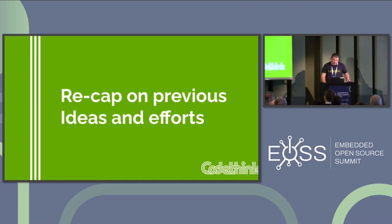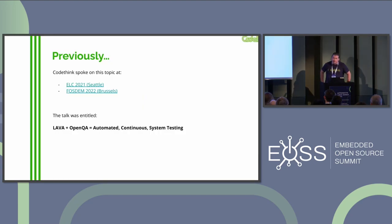Okay, I'll do a quick recap of some of the previous things that we've spoken about. So we spoke at ELC 21 and FOSDEM 2022, and that talk was Lava and OpenQA was automated continuous system testing. So I'll talk a little bit about how we identified OpenQA as a tool that we wanted to use, and how we combine that with Lava to get some testing on hardware.